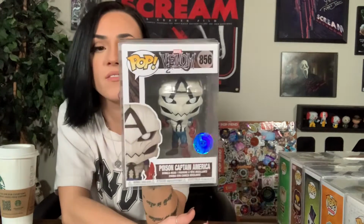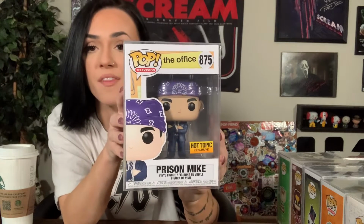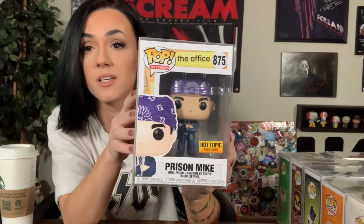All right, let's see. We got Poison Captain America. Pop in a box exclusive. This is from Venom. Okay. Start stacking. Office, another Office pop. Prison Mike. Hot Topic exclusive. I've had this pop like 30 times, easily.